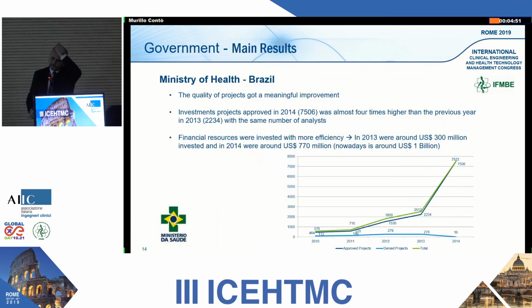So the main results: we have a meaningful improvement in the quality of the projects presented to the Ministry of Health. The investment in projects approved in 2014 was almost 4 times higher than the previous year, 2013. And we kept the same team, the same number of analysts, around 9 engineers analyzing these projects. And the financial resources were invested with more efficiency.